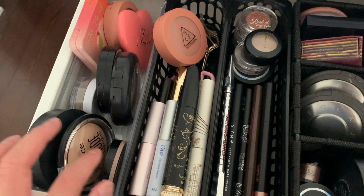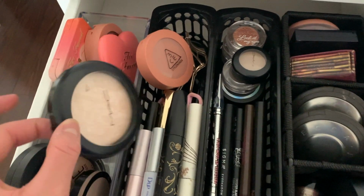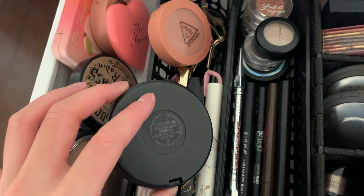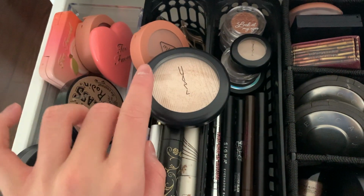Essence and e.l.f. products, which I barely use, but I still have them. And then I have this one, which I really love. This is the MAC Shengjiang Gaoguang in the shade Double Gleam, which I really love. Just a great natural highlight, a beautiful champagne highlight.